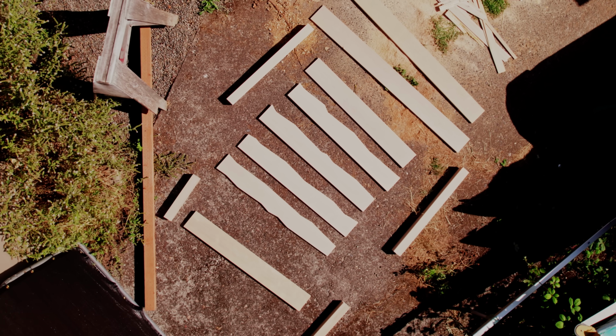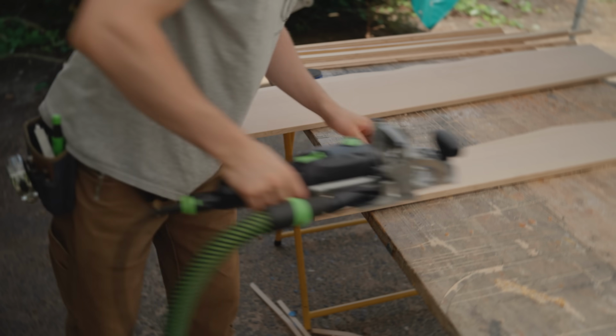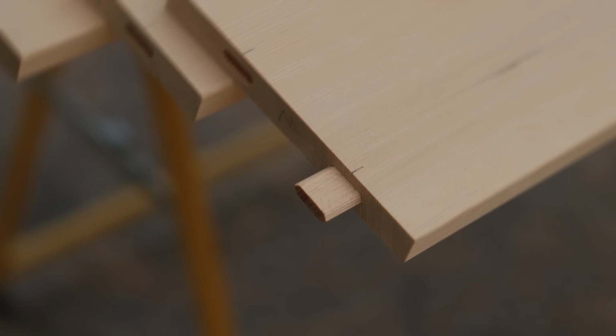These are all the pieces of the bed frame. I think it's pretty cool to see them all laid out flat before starting the assembly process. It's a bit like getting a new Lego set as a kid and dumping all the parts on the ground before building.